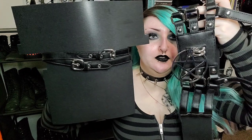I got the large to XXL, I believe. Yeah, the large to XXL, and so I guess I will see how that fits. I'm a little bit nervous. So not attached, apparently, because this just came off. But yeah, anyway, I'm a little bit nervous about how it will fit, but hopefully it fits.